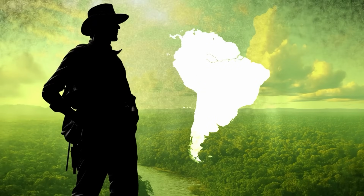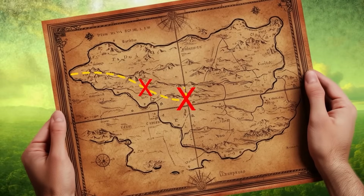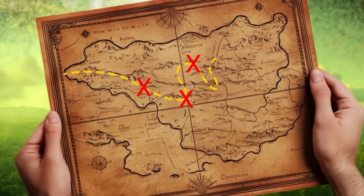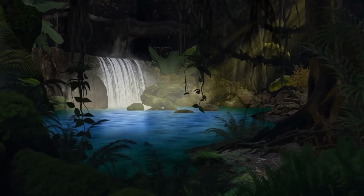So that's how Colonel Fawcett ended up in South America. And he became famous for his expeditions to map out the wild Amazon. He was the first guy to record the locations of waterfalls in that region, for example.